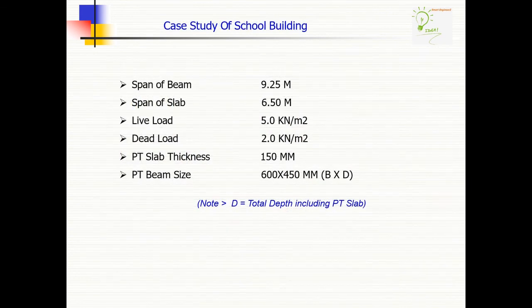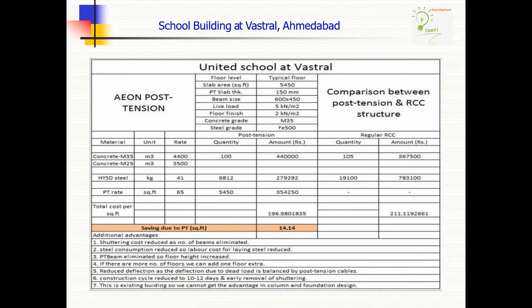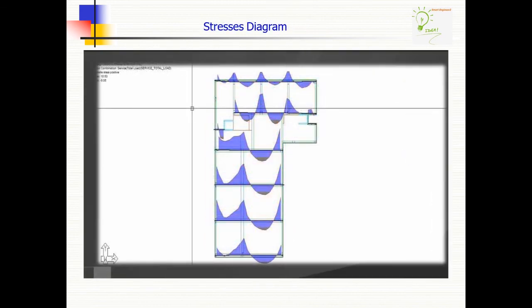These are the considerations taken during the case study of the said school building. Once again, it's a school building in Ahmedabad, designed in both systems, PT vis-a-vis RCC frame, to understand the differences. Here, it is the commercial for the said project. Analysis of long-term deflection in that project, along with the stresses acting on various beams and slabs.